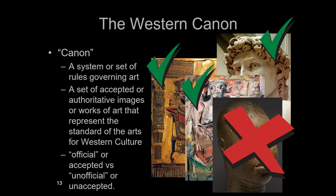Now, when I started teaching 20 years ago, canon was something only spoken of by art historians and geeks. But we live in the golden age of geekdom. Oh yes, now is our time. All the movies, all the biggest franchises are all geek franchises. So let me explain it through geek.